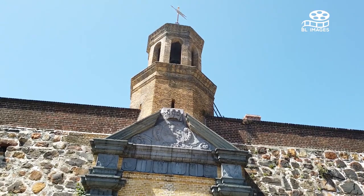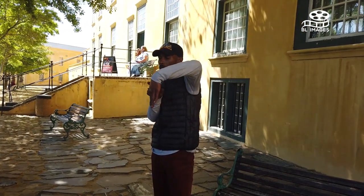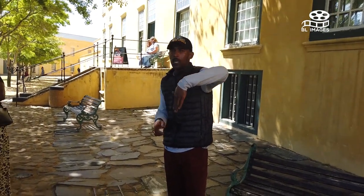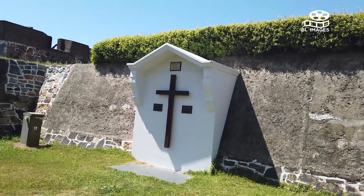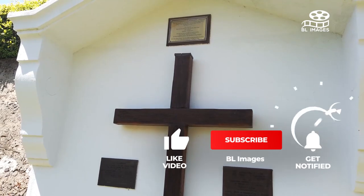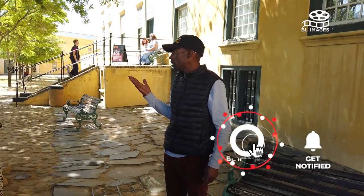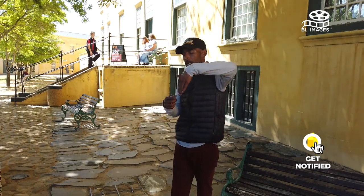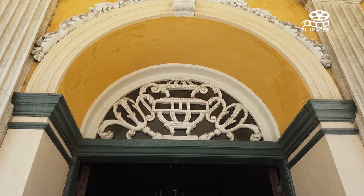Now, if you put your world map, for example, Africa lies here in the middle, Europe lies here on top, and the Far East is on that side. So in those days, they'd sail from Europe, Netherlands, round the tip of Africa, go to the Far East, collect some goods like coffee, sugar, spices, basically spices in India, and return back. So the Cape was like a halfway point for them. They could stop, get some fresh water and fresh food.